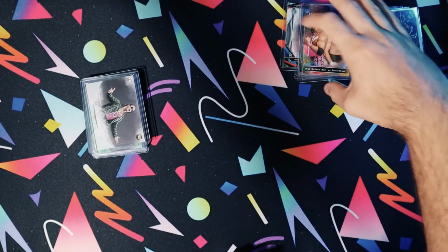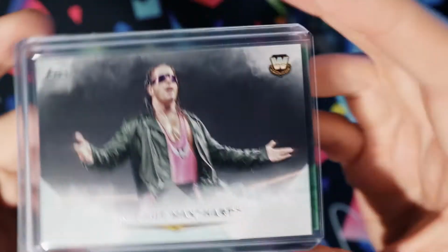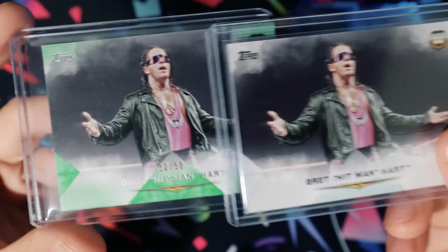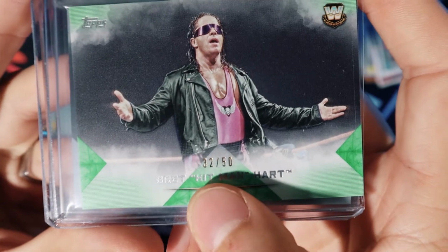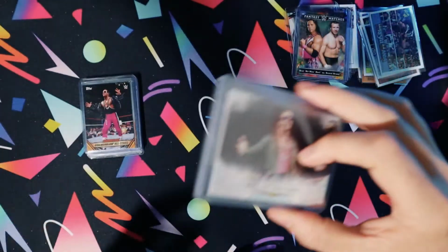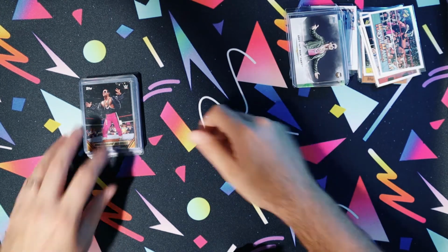He's got to be. Grab both of these as well. These kind of go together. So we have from WWE Undisputed, Topps Undisputed here, Bret the Hitman Hart. And then we also picked up the same card, but the green parallel of Bret, which is numbered right here. We have number 32 out of 50. Yes, 32 out of 50 right here. So you have the base and you have the green parallel numbered to 50. There's also an orange parallel of this card, numbered to 99, I believe, or 199. I'd like to get my hands on that as well.